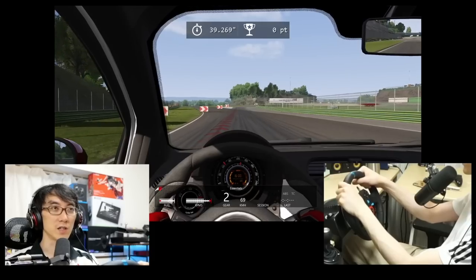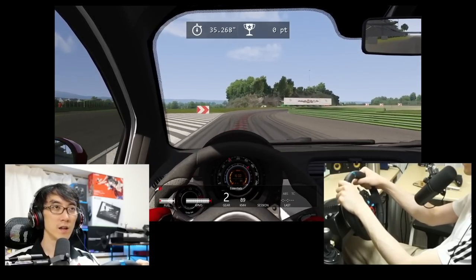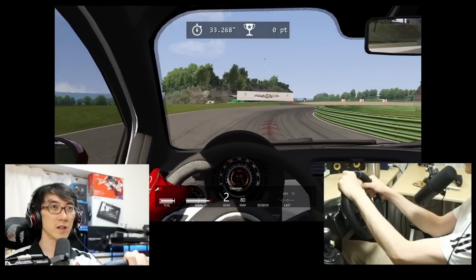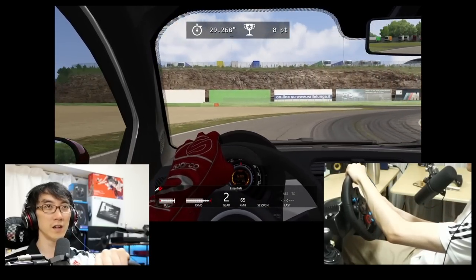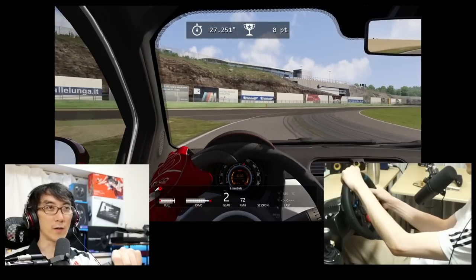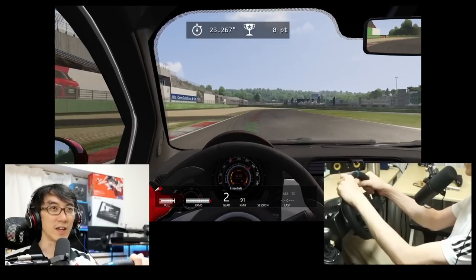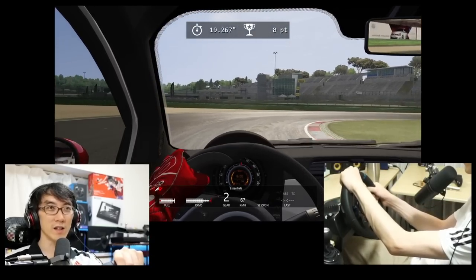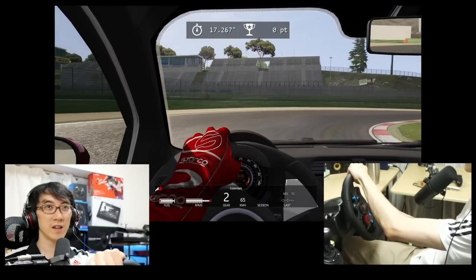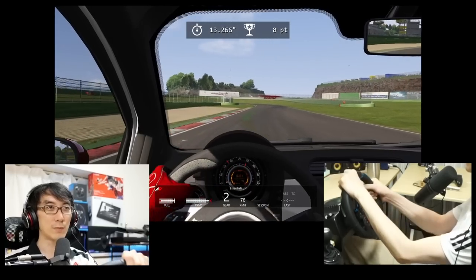Fortunately, all the gears are changing automatically for me. I'm gonna brake. Oh, that was significantly easier than on a pad controller. Okay, let's go around and brake. This is hard. Oh, I don't want to spin out of control.